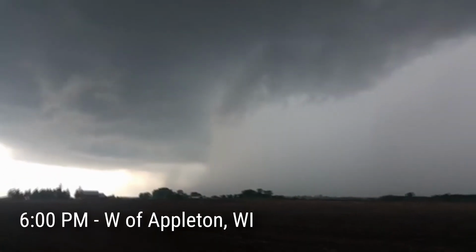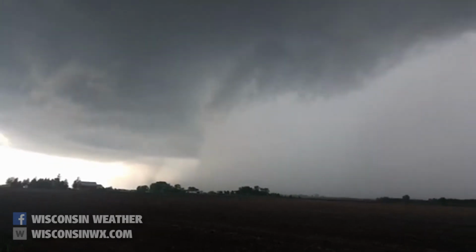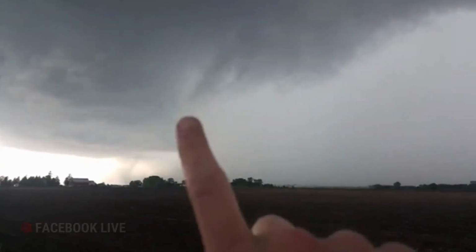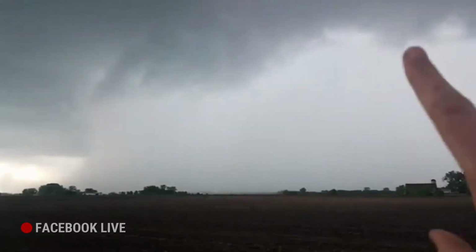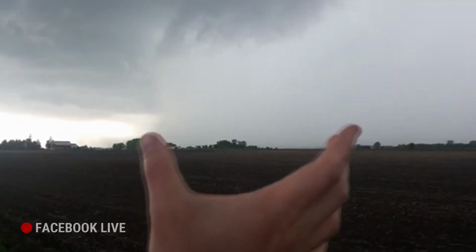Hi everyone, this is Justin Poublon, Storm Chaser, Wisconsin WX, WisconsinWX.com. I'm on County II. Well, let's put it west of Appleton. Here is the storm. Severe warned storm. This is the shelf cloud. Here's the rain core. You can see a nice, really pronounced core here.